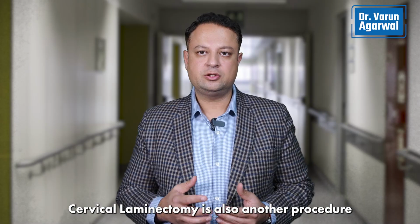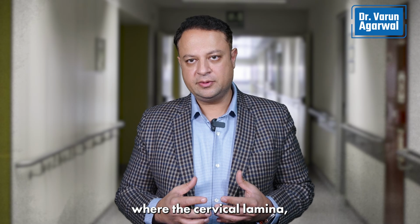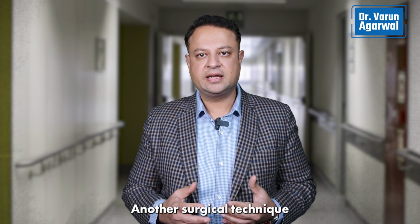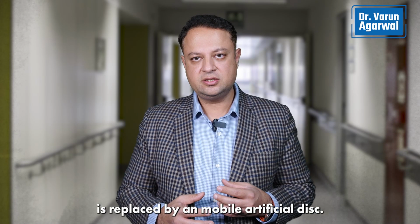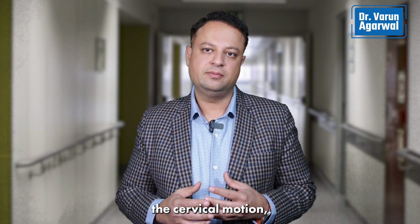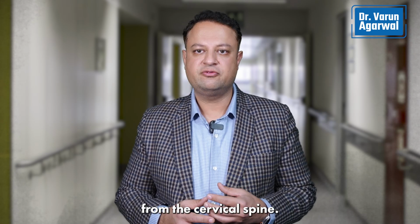Cervical laminectomy is also another procedure which is done from the posterior side, where the cervical lamina or the cervical bone of the posterior part is removed to remove pressure on the spinal cord. Another surgical technique is artificial disc replacement, in which the degenerated disc is replaced by a mobile artificial disc. The aim of this surgery is to maintain the cervical motion, at the same time relieving compression by removing the offending disc from the cervical spine.